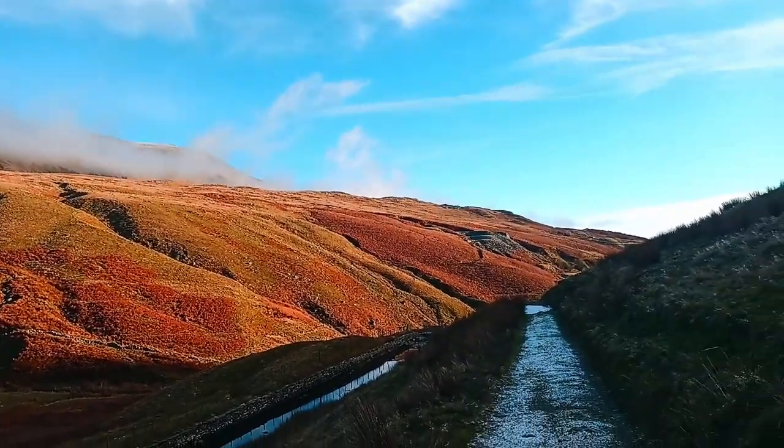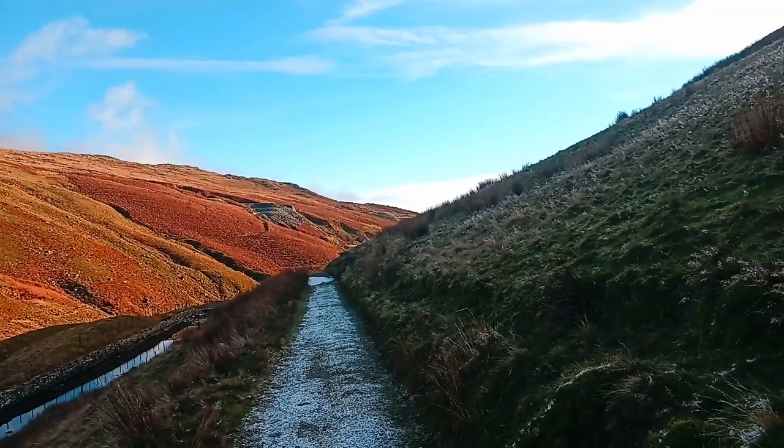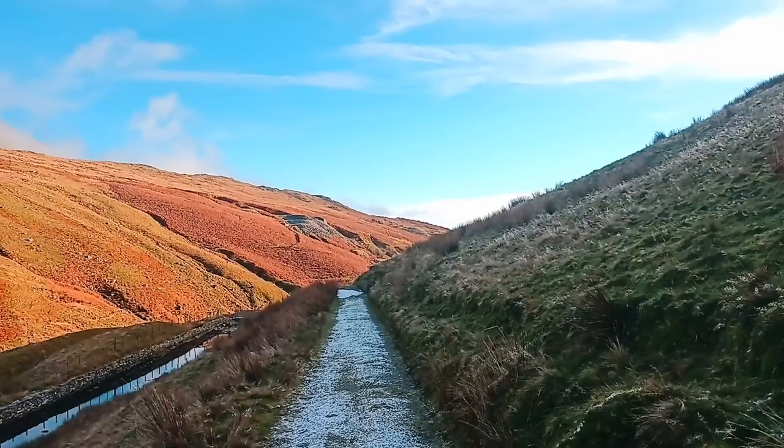And then there's just a bit of wispy cloud rolled over Kentmere Pike. And then looking back, our return route down there. But it's just absolutely glorious and the place to ourselves. So we're going to stop for lunch. So we'll see you in a bit.